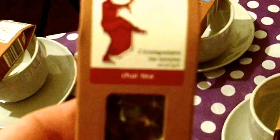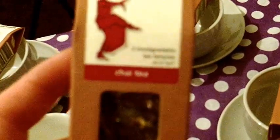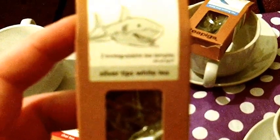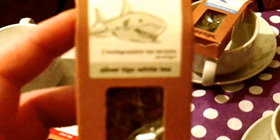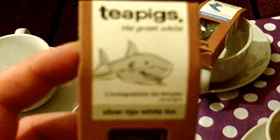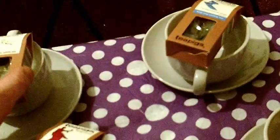And here we have chai tea, which is an aromatic, spicy Assam tea, spiced with cinnamon and cardamom and ginger and vanilla. So looking forward to trying that. This is Silver Tips white tea. The tea tips that go into making this one are plucked within 2 hours of sprouting, apparently. And there's a shark on the packaging. I wonder why. Doesn't really say.